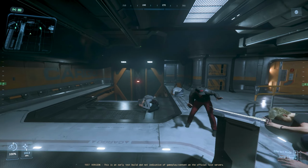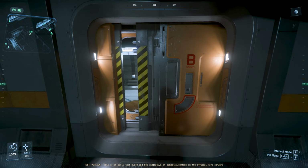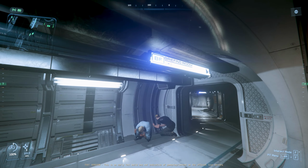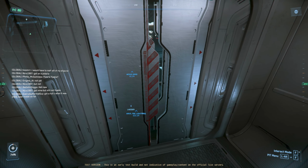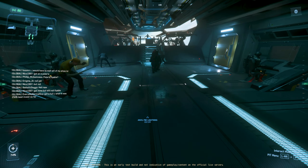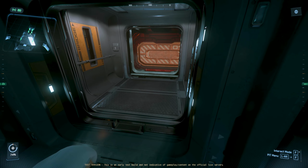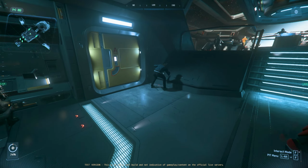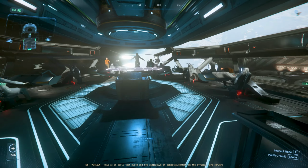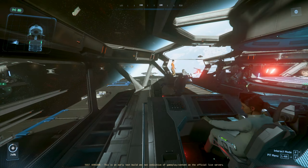Where is the bridge? I want to get to the bridge. All right, let's just find it. Let's see where it's at. Mess hall, briefing room. Okay, so note to self, do not go through the elevators quite yet. I kind of fell through and instantly fell down like five flights of stairs and also landed in the hangar. But here's the bridge.